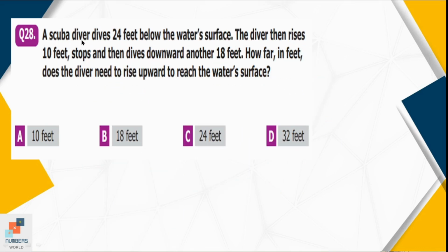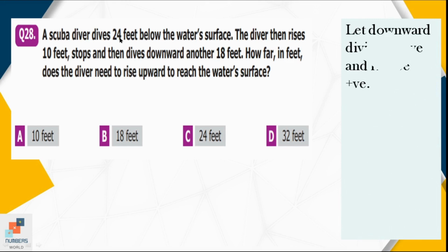Question number 28. A scuba diver dives 24 feet below the water surface. The diver then rises 10 feet, stops, and then dives downwards another 18 feet. How far in feet does the diver need to rise upward to reach the water surface? Let the downward diving be negative and rise be positive.